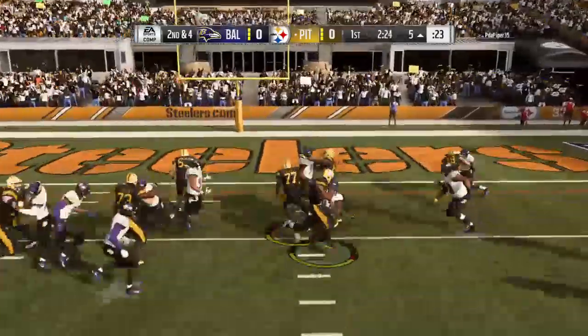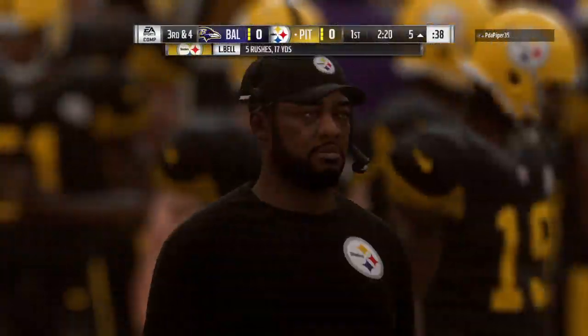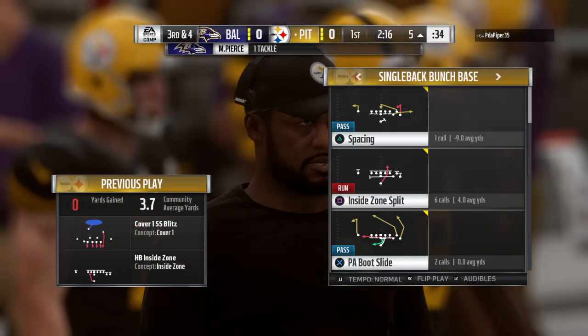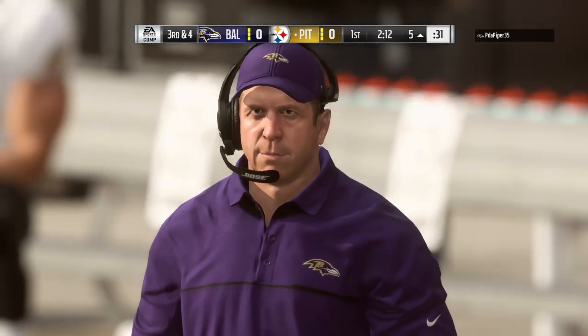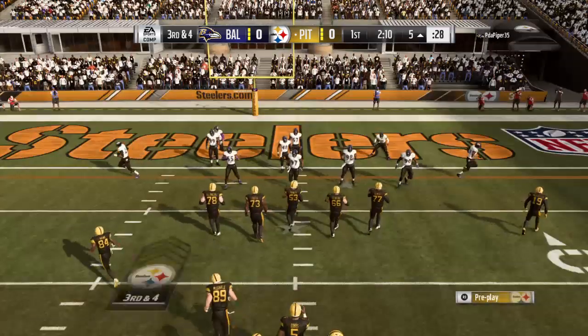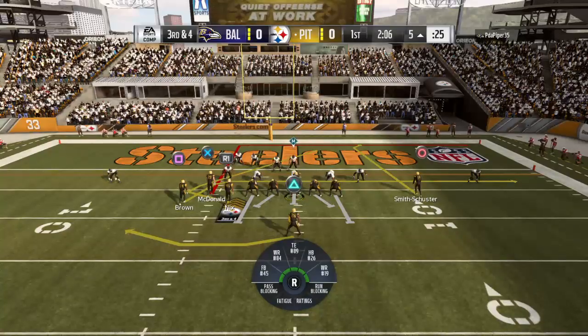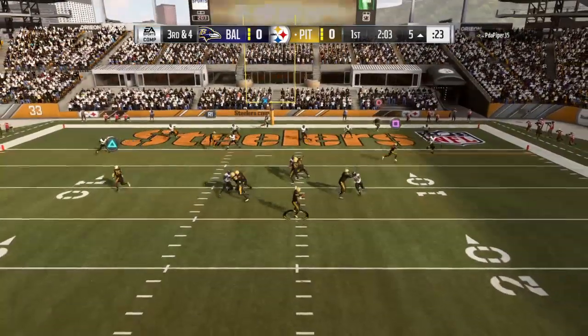On 2nd down, it's Bell, and he'll get this one back to the 5-yard line, but no further than that. No gain on the play that time, and they'll look to convert on what will be a 3rd and 4. This offense has converted 2 third downs on this drive already. This is 3rd and 4. Here's Dobbs to throw.